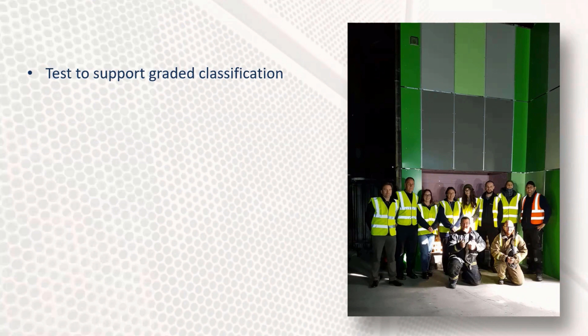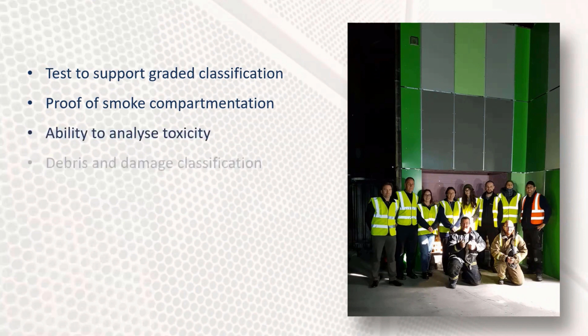So what does the industry really need? Well, we've been looking at this for some time now, and many people, as you are aware, have been pushing for smoke and toxicity regulation, because ultimately that's what generally kills people. I'm looking as a manufacturer for a test that can support a graded classification standard that allows engineers to differentiate between different systems, and that also can give us a proof of smoke compartmentation, because this, even though it's not regulated specifically, is a question that we get asked more and more.